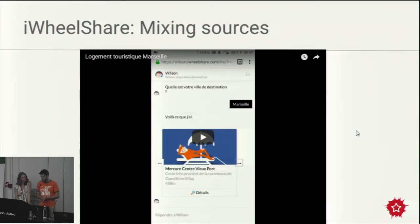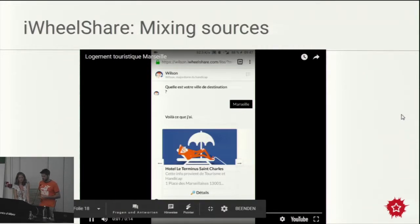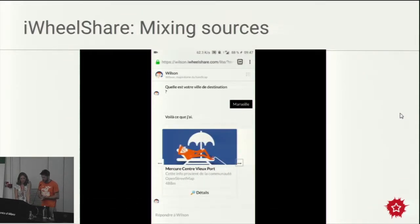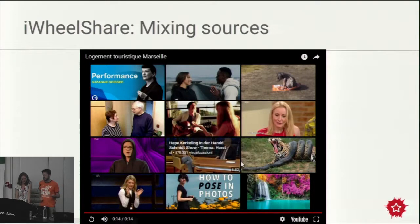This data comes from the OpenStreetMap community, but it could also come from other sources. So mixing sources is the second point. This is another service here. I'm looking for a place to stay, and I find a hotel here. This one comes directly from the OpenStreetMap community. This one is from Accessible.net, which is a partner of ours. This one is from Tourisme et Handicap, which is a French label about tourism.